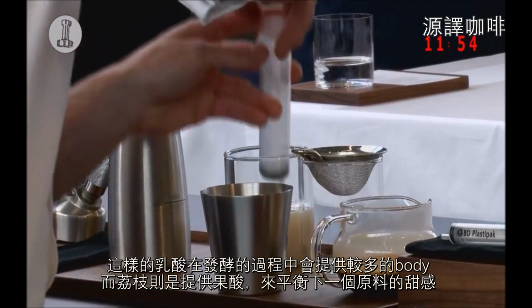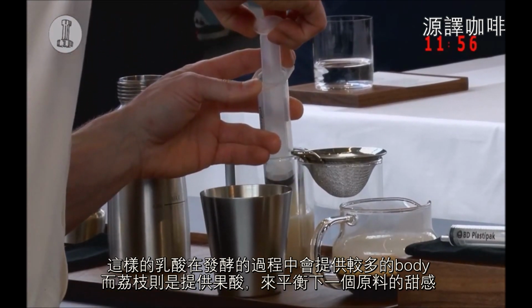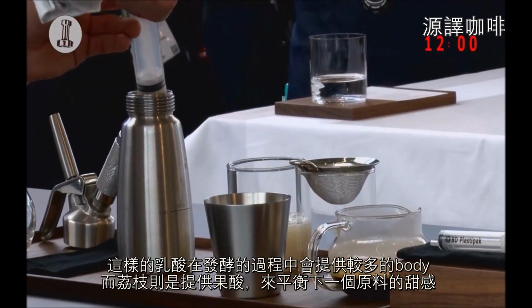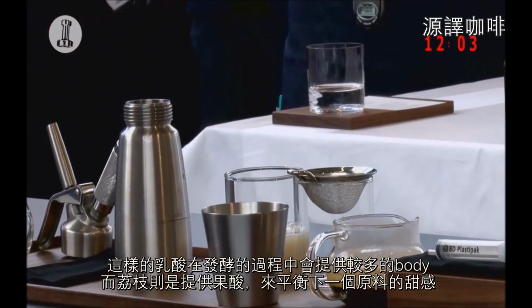Now, the lactic acid formed during fermentation is going to give the signature drink more body and the lychee more acidity to balance out the sweetness of my next ingredient.